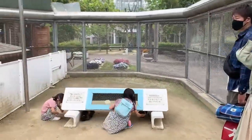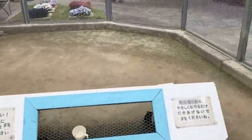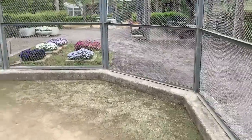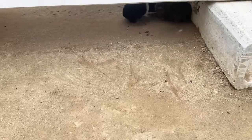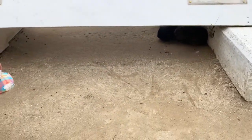So I think there are many experiences like this, since the children here don't have much contact in the urban areas with animals. So I think they are having this kind of opportunities where you can see the animals, you can touch them and feed them.